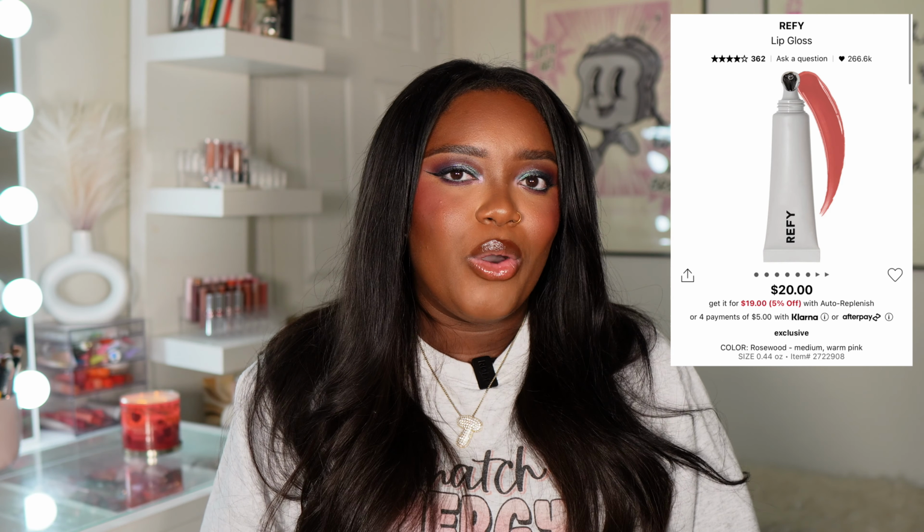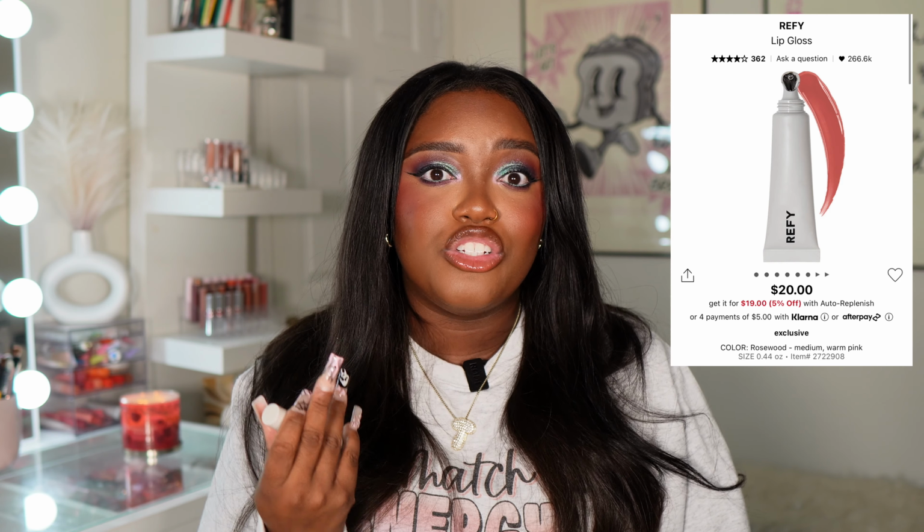They feel like a lip oil, but they look like a gloss. Like, they're so shiny and so reflective. They have so many different shades to choose from. I highly recommend the Refi lip glosses. I'm telling you, they are truly one of the best glosses. It's like my go-to lip gloss. When I want something that's not gonna disappoint me, it's these. These and the Fenty. Definitely the Fenty.